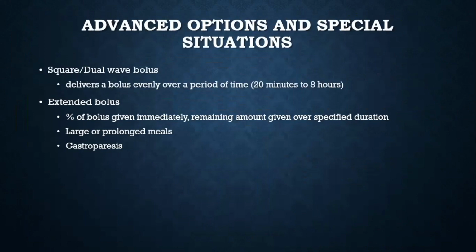So this is helpful for large or prolonged meals, or also for patients who may have gastroparesis, where the food is absorbed later. It can also help sometimes with high-fat meals, where you get a glycemic excursion from the fat later on.